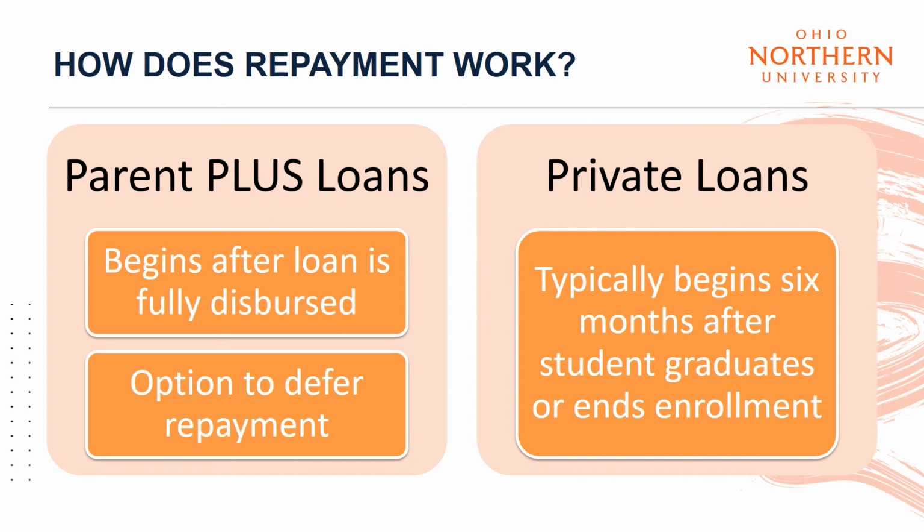Repayment for private student loans typically begins 6 months after a student graduates or ends enrollment. Some private loan lenders offer incentives or benefits for starting repayment earlier. Explore the options offered by your lender to determine what is best for you.